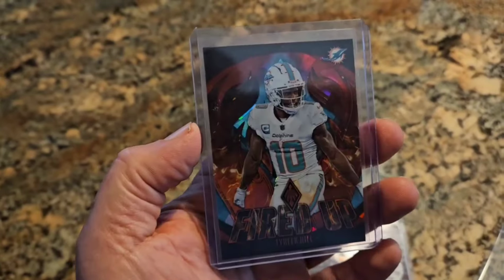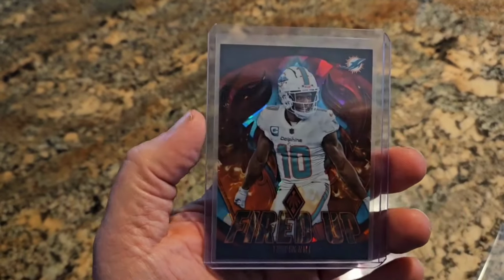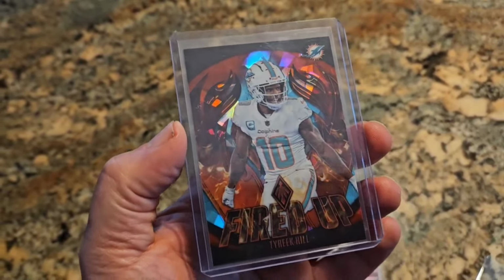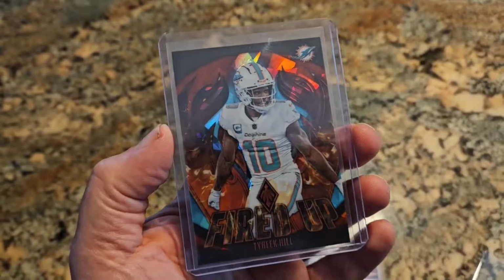The Cheetah fired up insert. This is numbered out of 35, and it is a cracked ice teal. So you got a color match and one of the most popular patterns in the hobby. It's actually trending, the cracked ice. This was like a $7 pickup. I'll grade this out and definitely do well on this.